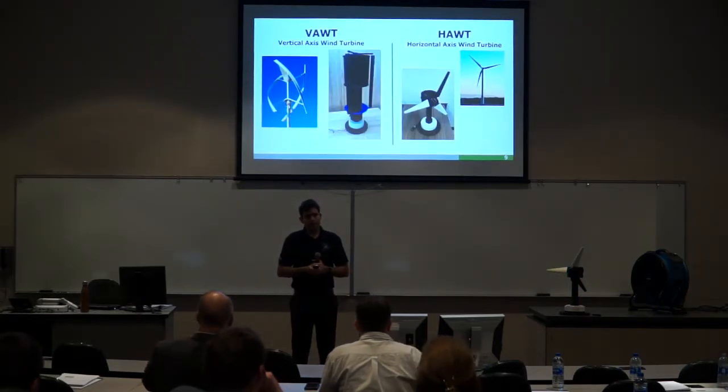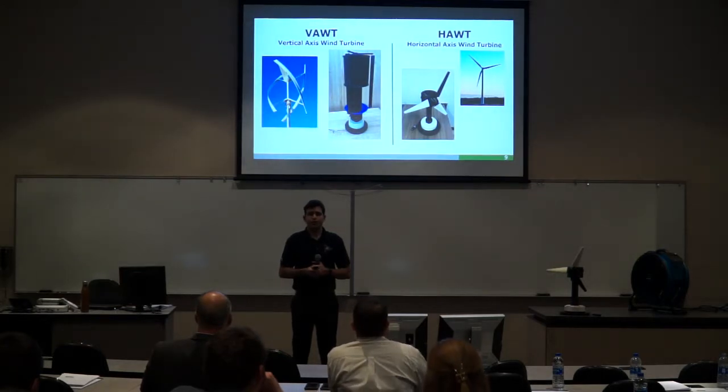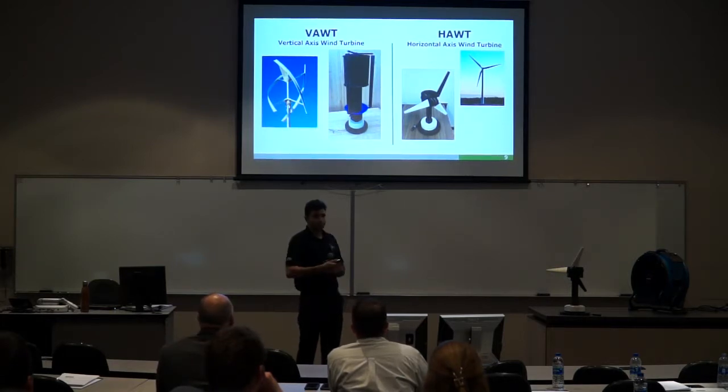On this slide is an example of a vertical axis wind turbine, or a VAWT, on the left side of the screen, right next to a photo of Project Zephyr's final 3D printed VAWT design. On the right side of the screen is a horizontal axis wind turbine example next to a photo of, once again, the same final 3D printed model of the horizontal axis wind turbine.